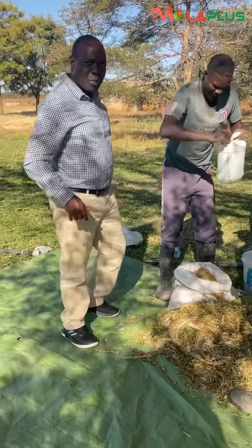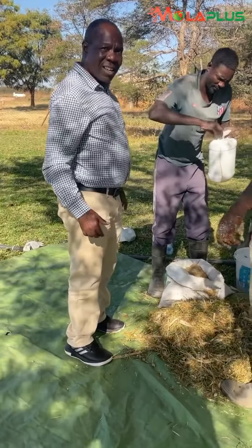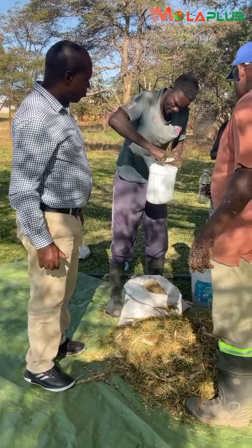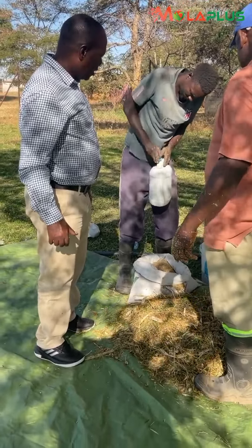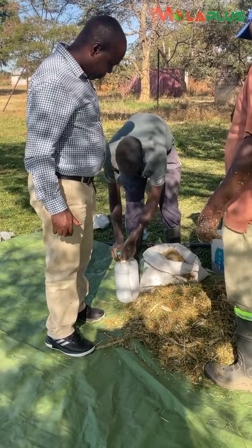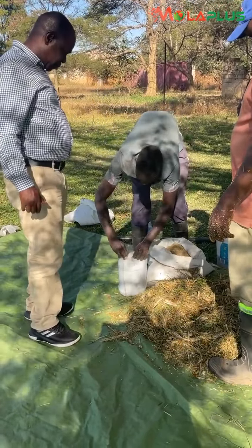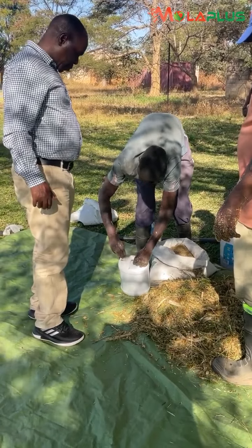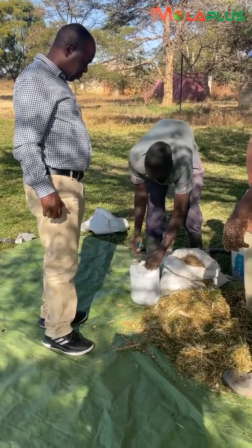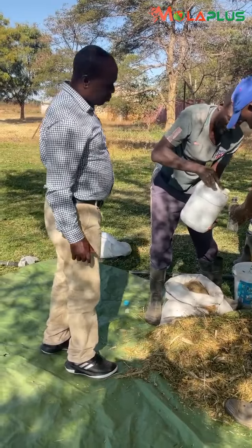I don't know why David did not put a label. This one we are not yet finished, so we just pack it. Put it down. Now take just 200 ml of that.